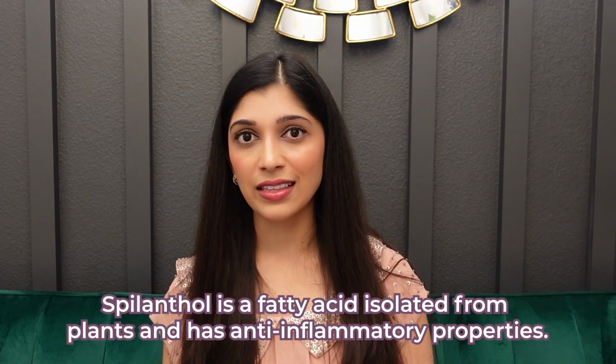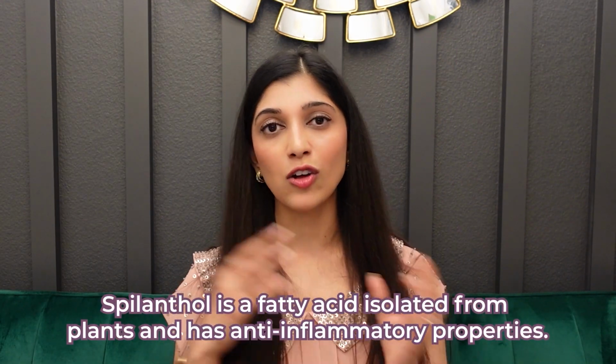Spilanthol is a fatty acid that is isolated from plants, and it also contains anti-inflammatory properties. I don't know too much research about the efficacy of spilanthol, but it's one of the prime ingredients in this particular product. This one is also a pretty thick cream. I recommend it more for nighttime.